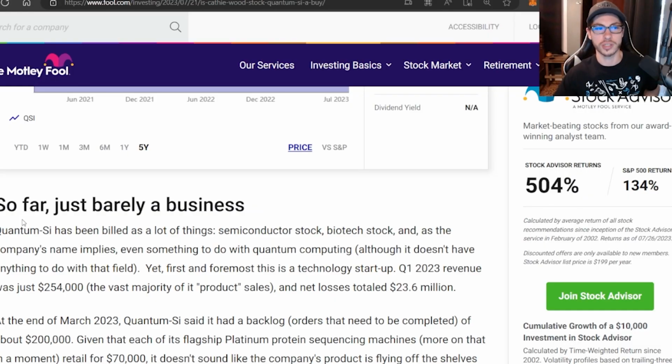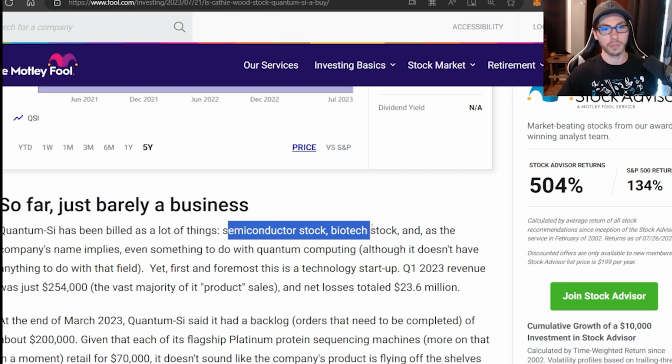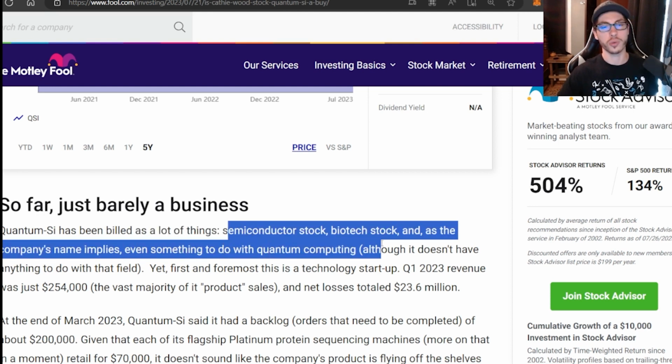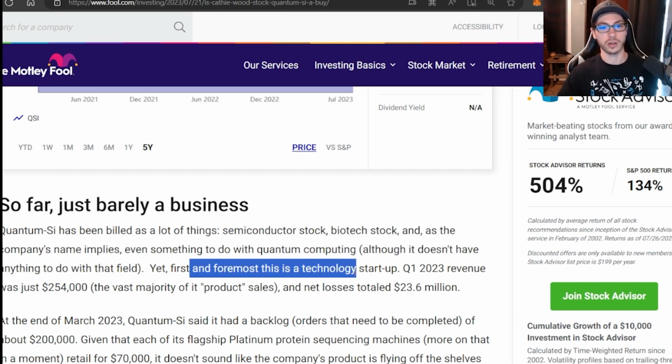This one did just recently, in the past year or two, I think in 2021, have its SPAC merger and became a publicly traded company, just IPO'd through that. Quantum SI has been billed as a lot of things, known as a semiconductor stock, a biotech stock, and, as the company name implies, even something to do with quantum computing, although it doesn't have anything to do with that field. So guys, this is a chip stock, yet first and foremost, this is a technology startup.